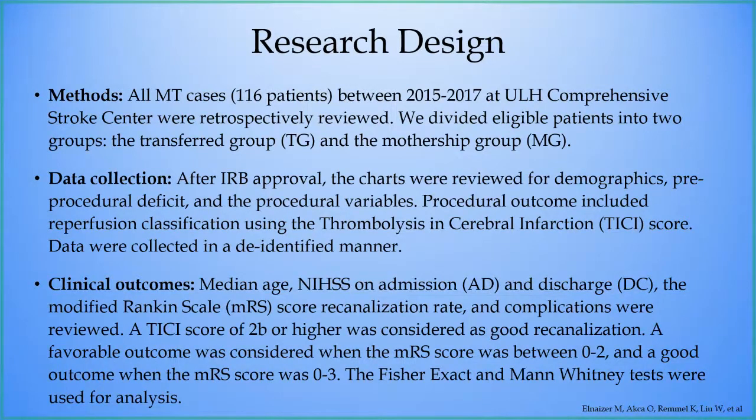We divided the eligible patients into 2 groups, the transfer group and the Mothership group. We reviewed all the patients' basic demographic information, neurological deficit pre-procedure, and the procedure variables. And we looked at the outcomes: the percentage of arteries that were recanalized and the patient's outcome at discharge.